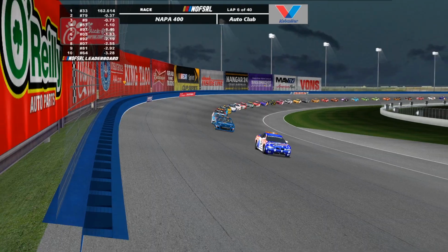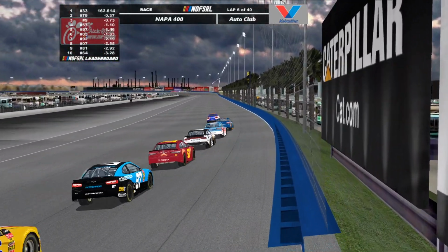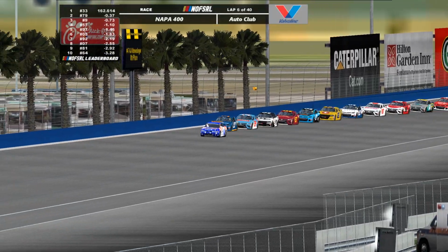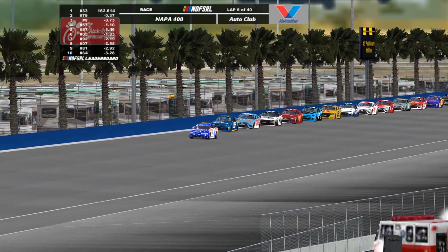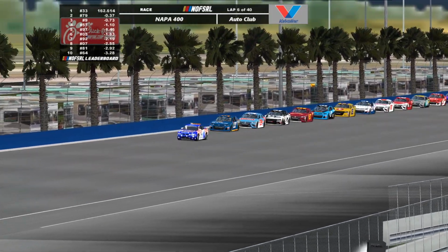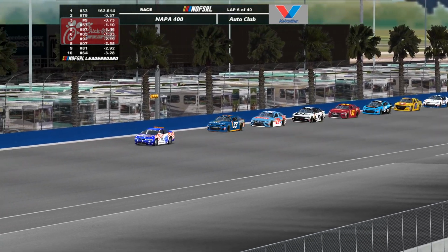I don't see anything. And then Wyatt Quayle in the catch fence off of turn number 4. Let's go ahead and see what happened. Should be a 1-stop race for these guys, so they're not going to come down now and make it a 2-stop race. So let's go ahead and see what happened to bring up the first caution of the night here in the NAPA 400 at the Auto Club Speedway in Fontana, California.